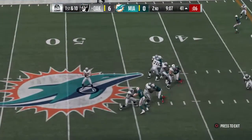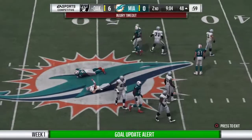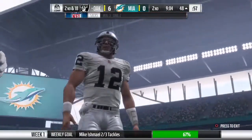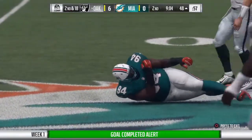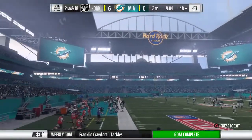They'll look to throw here on first down. And no escaping this time as he'll go down. They got him for a sack. Oh, and after the sack, he's still down on the field. Hate to see this. Week 1 of the season. We'll be back.